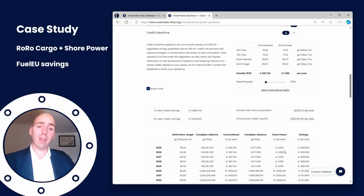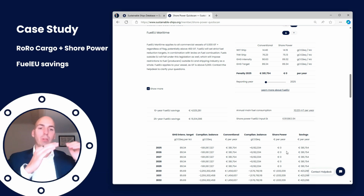No, this is crazily enough almost exactly at the threshold at which you get a greenhouse gas intensity that is lower than the required intensity, at which point you don't have to pay a penalty. What it means is that here you see the amount of shore power fuel input EK in megajoules. And if I change this number, maybe to an 8, no, I need to change this maybe to a 3, or a 9. I'm almost there. I'm going to change this to a 3, and then you see 0 euros. So if we have a certain amount of shore power per year, you're going to go below the greenhouse gas intensity, which means you don't have to pay the yearly penalty of 381,000 euros per year.